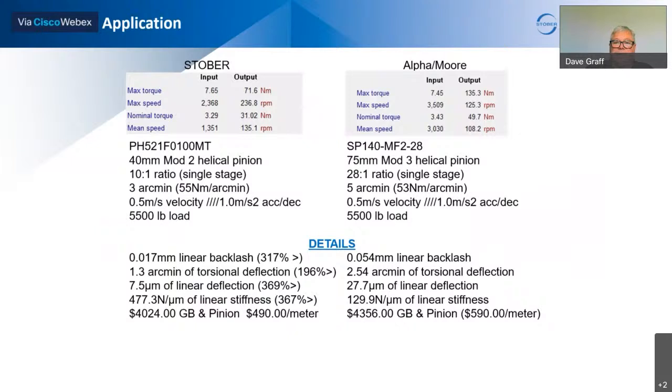And so here's a typical example. We took a system that we've been comparing it with, and we simply changed the gearbox ratio and the pinion style and diameter. If you go through this, you see it's the same performance out of both, and we're slightly less cost, but we're also much less linear backlash, much less torsional deflection, much less linear deflection, and more linear stiffness. Because we've changed the ratio, we've changed where those inaccuracies are, and we've changed the diameter of the pinion. That's how we made that happen, and we did it for less cost. Again, it's all about the options and the modularity allowing us to do this, and we'd love to help you with this type of project.